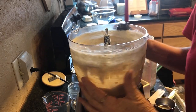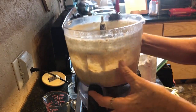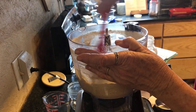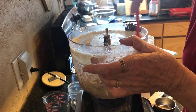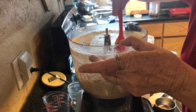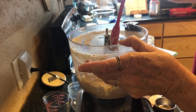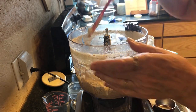I don't know if you can see, it's kind of stuck up around on the sides, so that's what I'm doing, is scraping that down some. And once I get this mixed up how I want it, I think I'm going to add a little bit more flour to it because it seems pretty wet. Then you'll turn it into an oiled bowl and let it rise until it doubles in size.